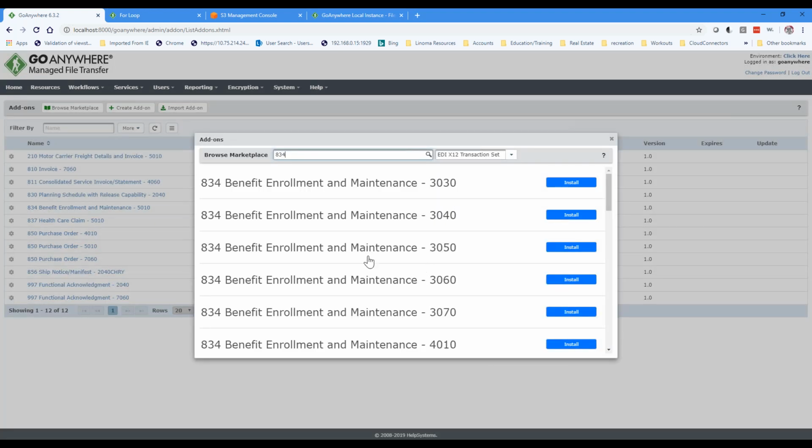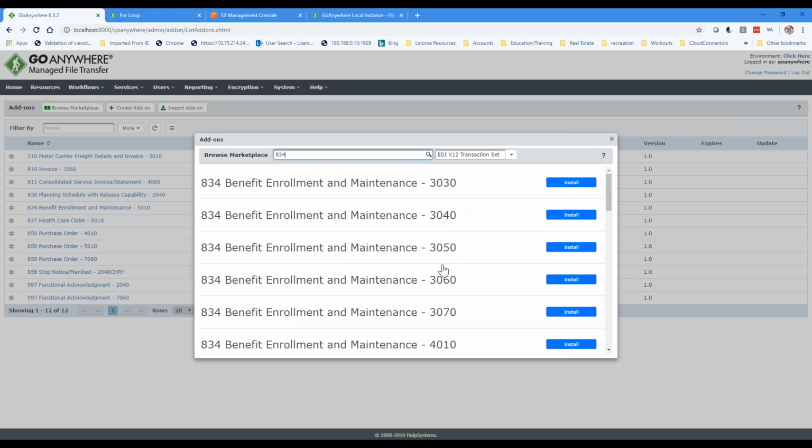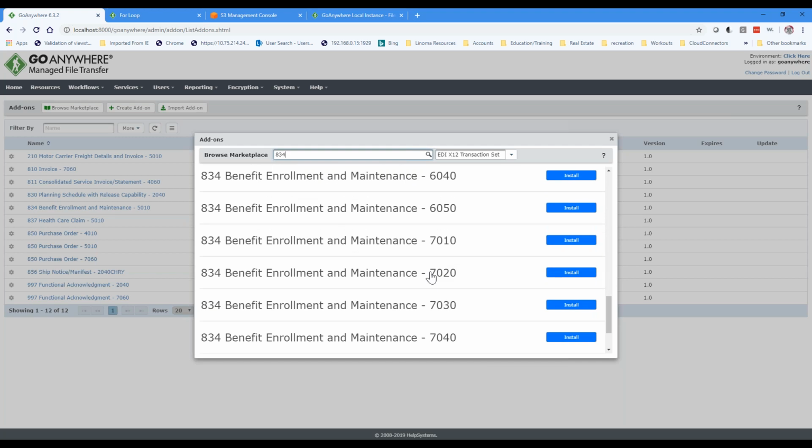One thing to note, though, whoever asked this question: we should have the transaction set, but the version potentially can be non-existent for us. We've had a couple customers with versions very specific to certain organizations that aren't, I guess, standard per se. If it's something that we don't have, let us know. It's something we'll work with our partner to go out and purchase, or do what we can to get those out there. So good question.